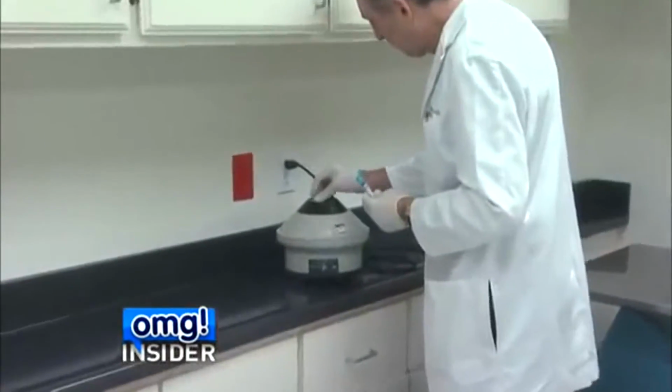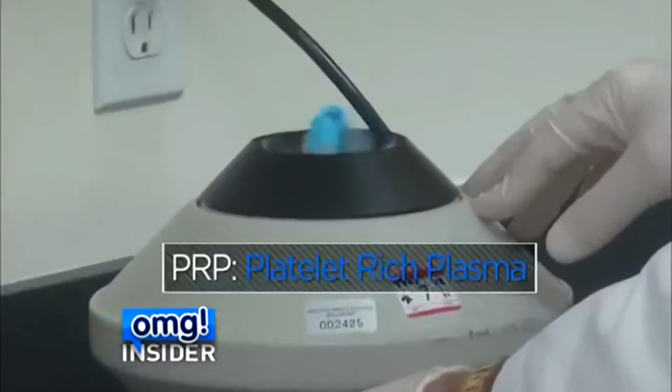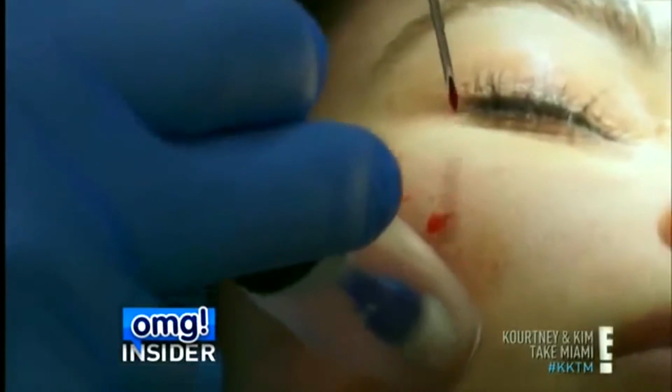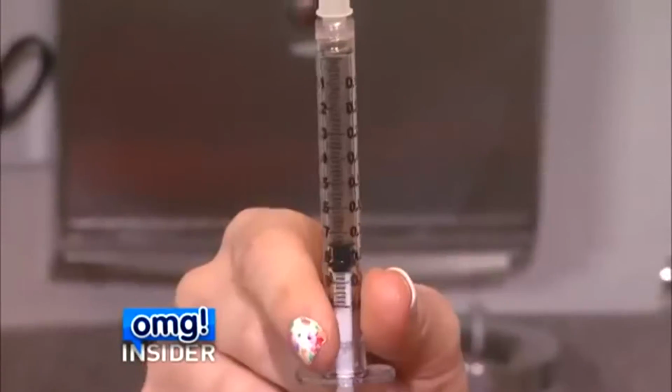Dr. Ackerman of Newport Beach spins my blood to make the vampire serum. In MedSpeak, it's platelet-rich plasma. PRP is a wonderful thing. It's been around for a bit, been used in various indications. Now we use it to make people look more beautiful. The blood is coming. Kim's always colorful, but the blood is actually clear for the true vampire facelift.